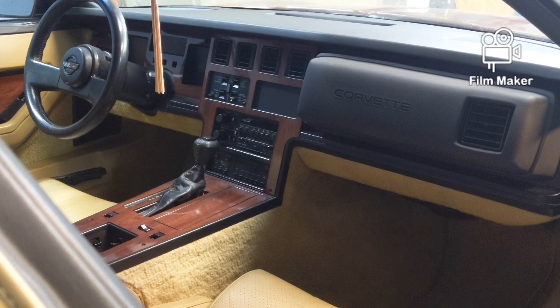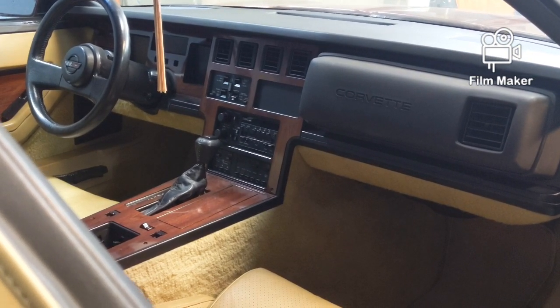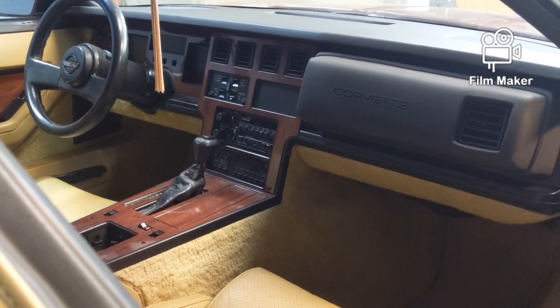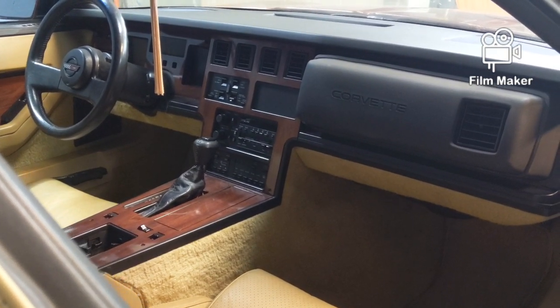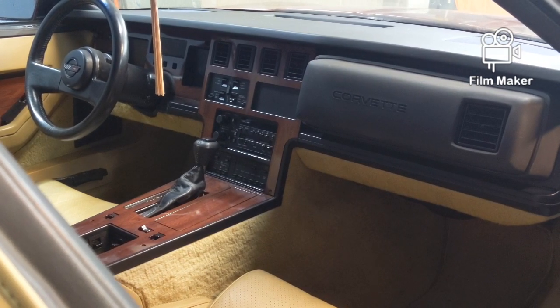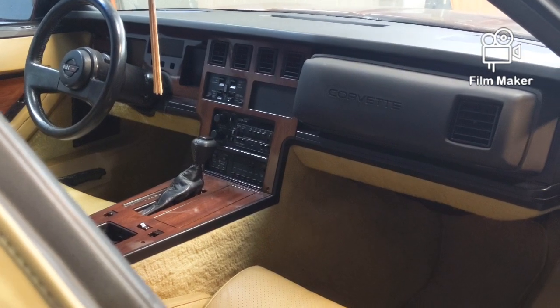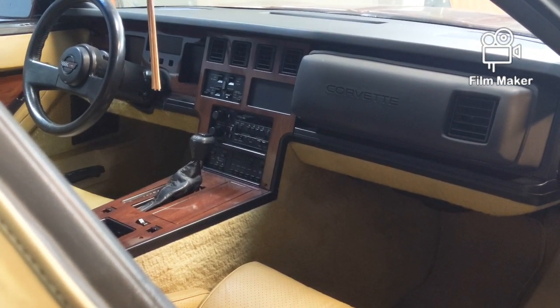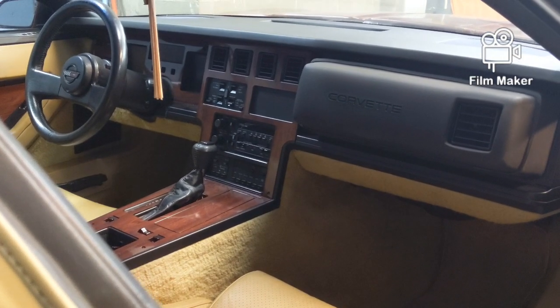Now, when it comes to the update, in 89 through 96, they had a 6-speed in these cars. Now, the one thing you want to know about those is they also had a solenoid that forced the car into a higher gear for economic purposes. You can bypass that. There's a kit for that. You'll want to get that because it's going to annoy the crap out of you. But those are your transmission options.